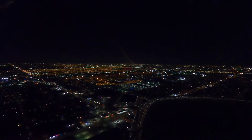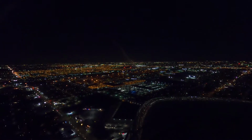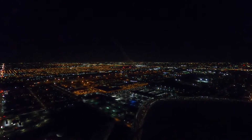Southwest 111, on final, turn right heading 031, center, cleared for takeoff. Right heading 031, center, cleared for takeoff, Southwest 111. Alright, so we've got the one that's going to be departing 31 center, the opposite runway. 2 Hotel Golf, traffic parked across runway. We'll do that, 2 Hotel Golf.